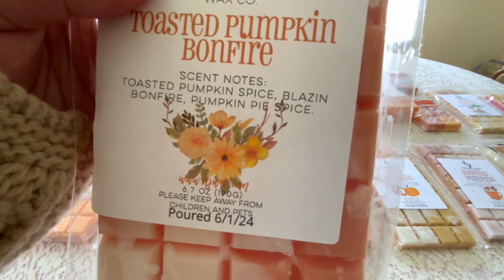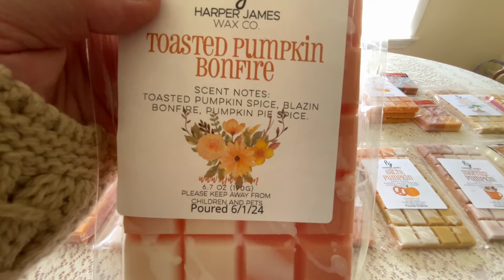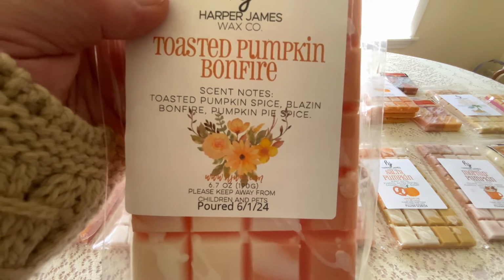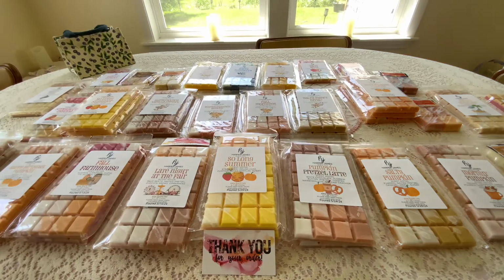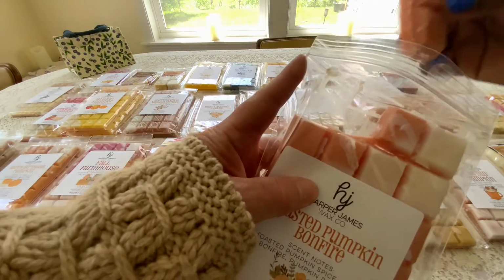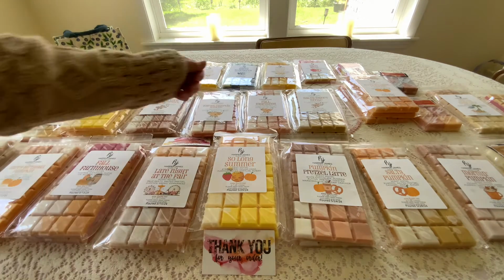This is great. It's not your sweet, sugary frosting. It's just like you're sitting around a bonfire with the toasted pumpkin spice going. Yeah, this smells really good. Did I smell that one when you first got it? I can't remember, because we had so much stuff going on.